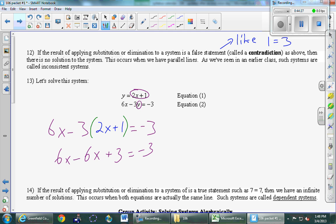What happens to the x's? Cancel. So I got 3 equals negative 3. That's a contradiction, right? No solutions.